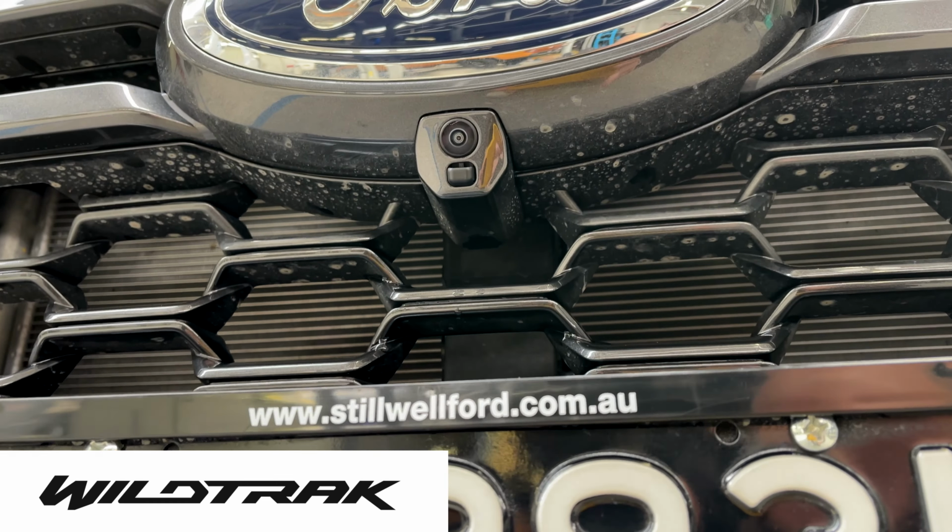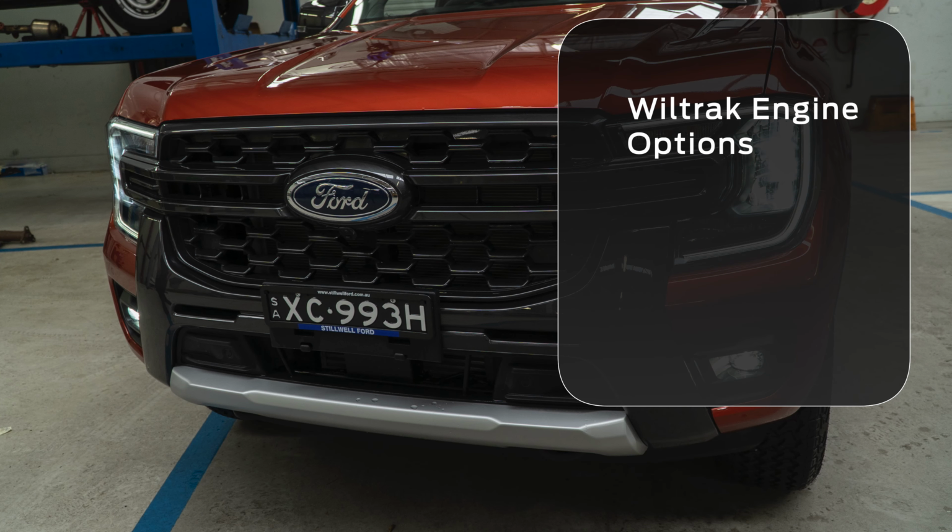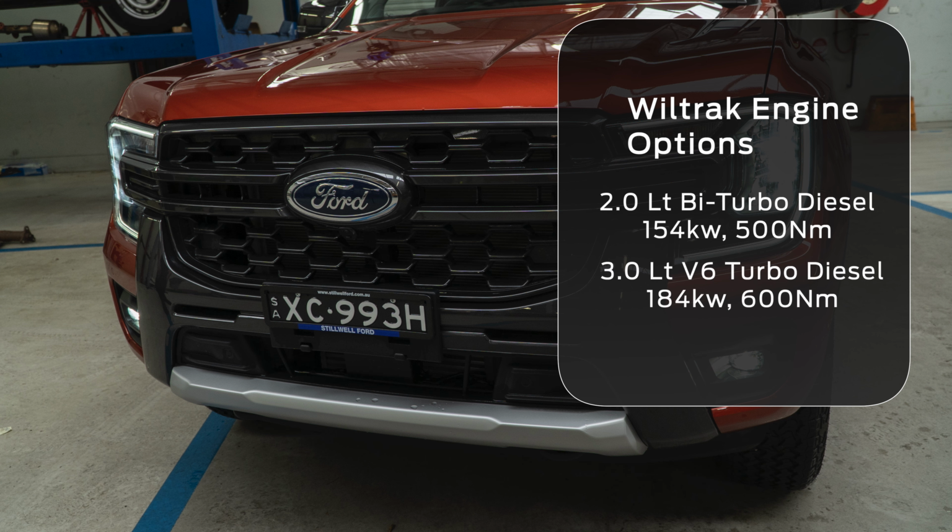In the Raptor, you only have one option for engine. It is a V6 petrol engine, which gives out 292 kilowatts of power. In the Wildtrak, you do have two options in the engines. You have a 2-litre bi-turbo, which gives out 154 kilowatts of power, or a 3-litre V6, which gives out 184 kilowatts. Underneath the hood in the Raptor, there is no room for a secondary battery. You'd have to put that into the tub or the tray. On the bonnet of the Raptor, you do have two functional air vents. You don't get those ones in the Wildtrak, and you can't option them in.